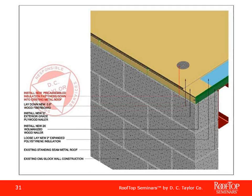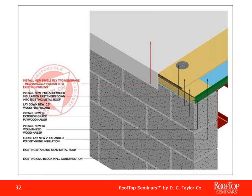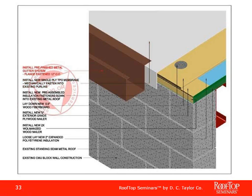And then from there we're going to build some of the edge metal detail. But first we're going to end up putting a pre-assembled insulation fastener down to keep the insulation in place. And then we're going to install, in this case, a white thermoplastic membrane mechanically fastened to the purlins. The purlins are going to be like the cast iron underneath your roof system right here, which allows the building to move and then allow your roofing system to move, expand, and contract with the actual metal panels.